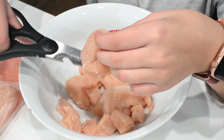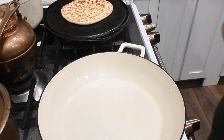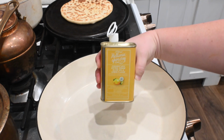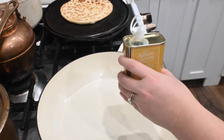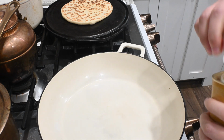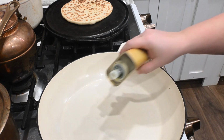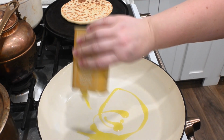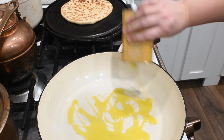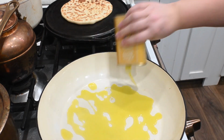it's really, really tasty. And then from there, I'm going to take my hot skillet, and I'm going to add some olive oil to it. So this is olive oil that we actually picked up while we were in Greece. It's a lemon olive oil. You can make lemon olive oil by just soaking lemon peels in olive oil for a little bit. This adds a really nice little, I don't know, something to it. So I really like it, but obviously you can just use plain olive oil too.